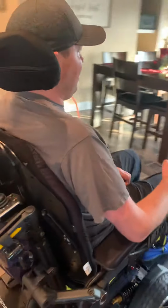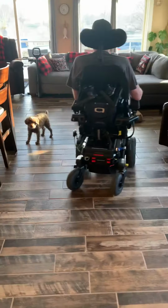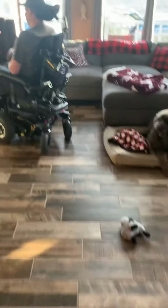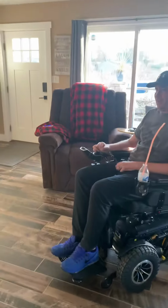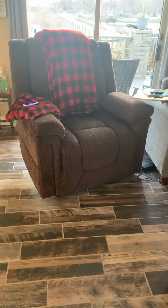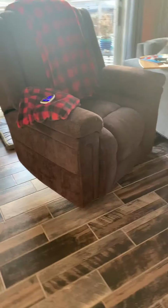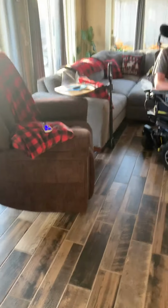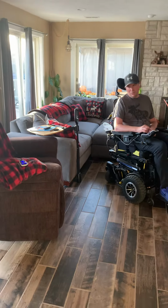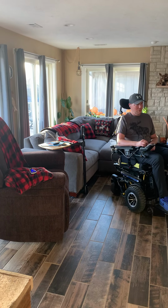If we come into the living room here, I have a lift chair over here. A lift chair is a must, especially living with ALS. It helps me up and down, and also it's obviously a bigger chair. I'm 6'4", 245 pounds, so having a big chair is important.